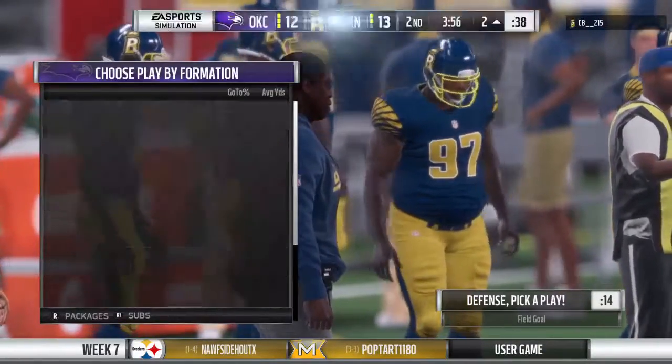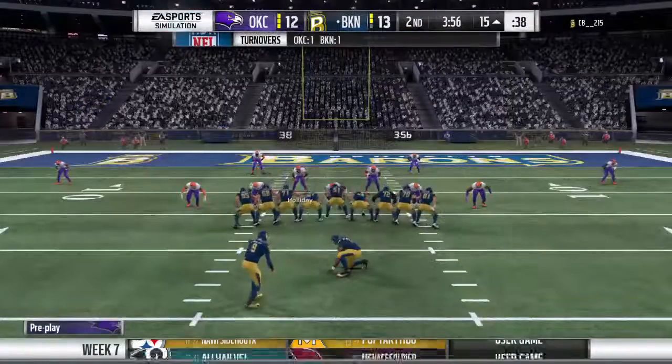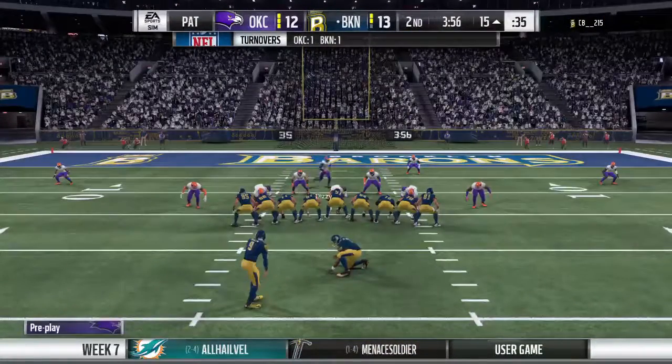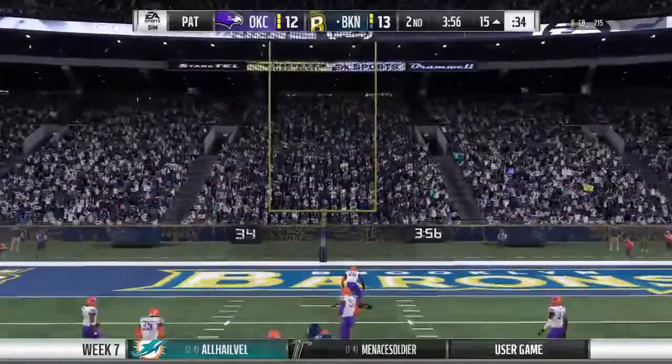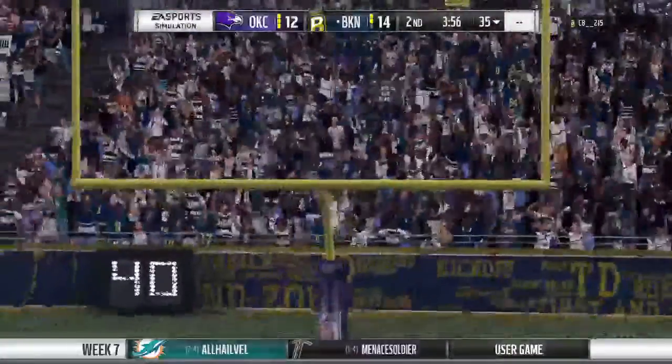I don't know who all is to blame there, but I love seeing pick sixes. Nothing like seeing someone pluck it out of the air and go the other way and see people try to change directions. Hard to do it. And he's got it up and through.